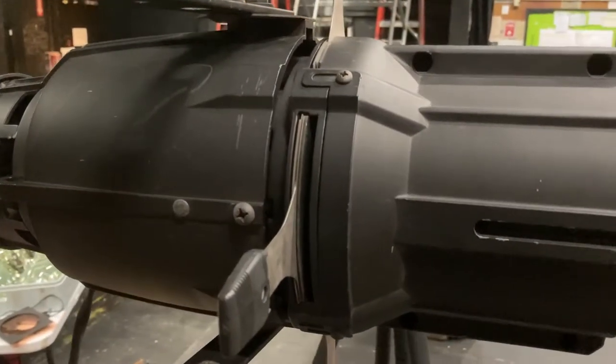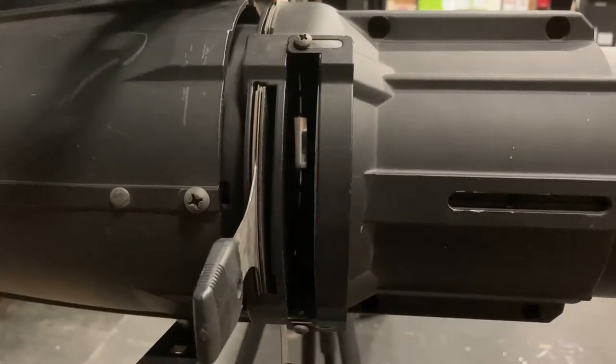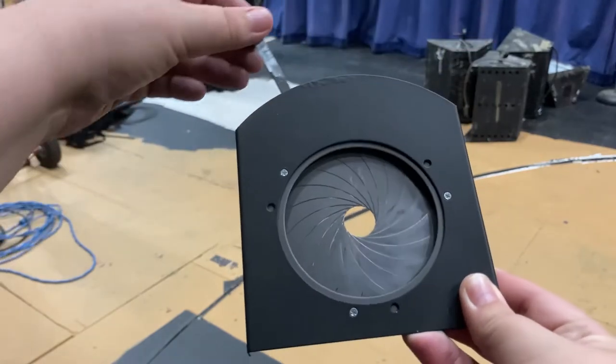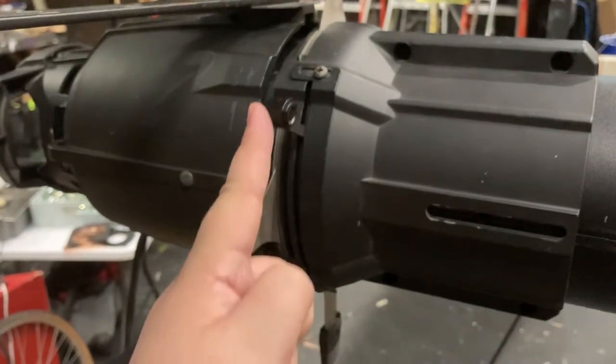The Source 4 has a standard gobo or pattern holder slot right below this shutter handle, and then beside it there is a larger slot you can open up that is for accessories like, well, I'll show you. This is a drop-in iris that you can place in the unit to create an even narrower beam.